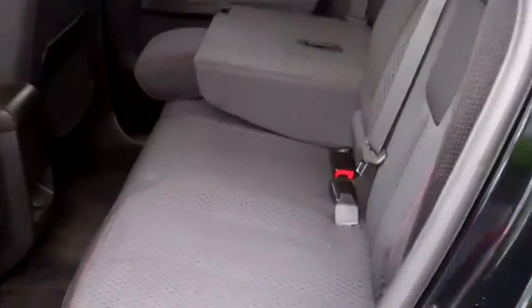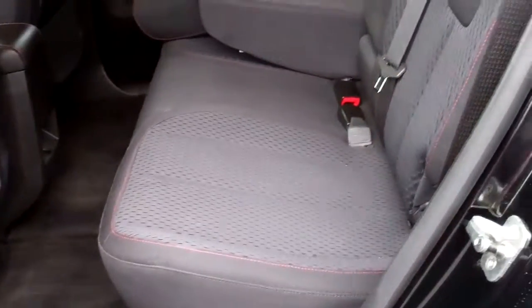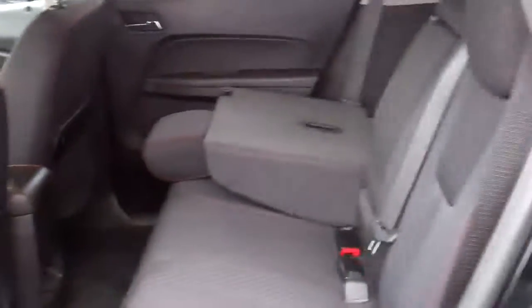Just coming around to the back seat. Now I've got one of the seats folded down so you can see how that's going to look. But then you can see it's got seating clear across so you can put three people in the back.